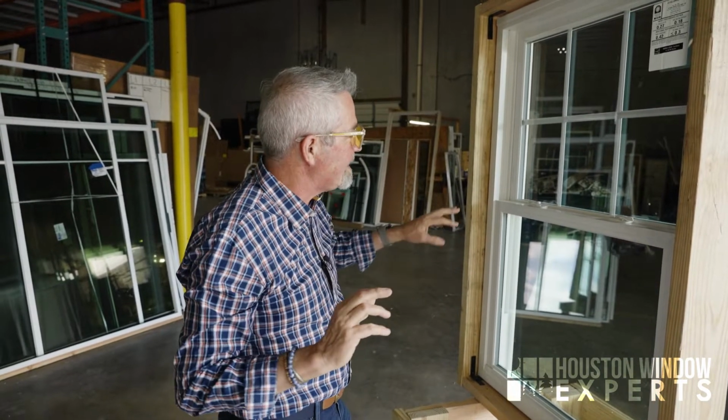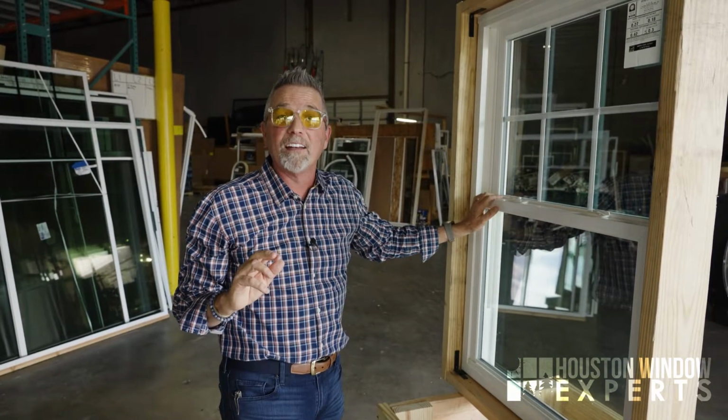I also need to mention to you that they do come in 16 different colors. So you have some basic colors. You have like a white, and you have a beige, and those are extruded colors, meaning that the color is all the way through the vinyl. You could take a pocket knife and slice that vinyl, the color would be all the way through, okay, white and beige.